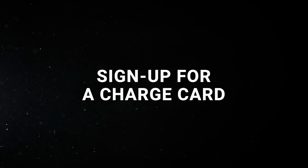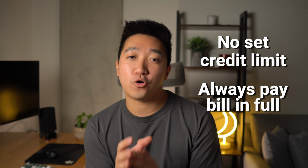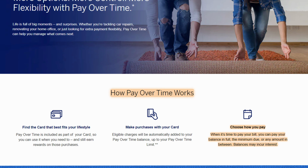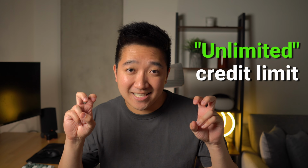Signing up for a charge card. Now, charge cards work slightly different compared to credit cards, where you don't have a set credit limit, but you have to pay off the bill in full every single month. Although there are recent programs for these charge cards that let you pay over time like a credit card, but in either case, you should be paying off your bill in full every single month anyways. And so all that means is that with charge cards, you essentially have an unlimited credit limit. Two popular charge cards are the American Express Gold and the American Express Platinum card that I have here.